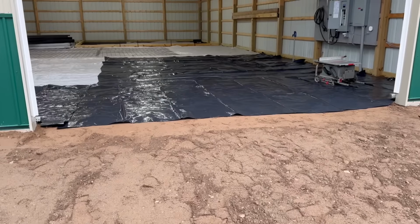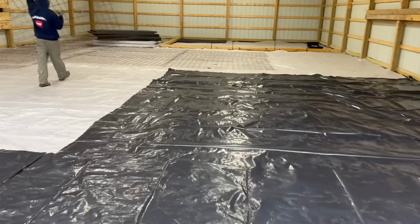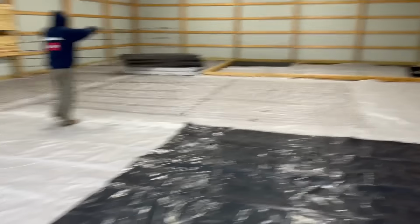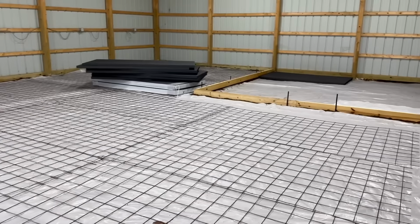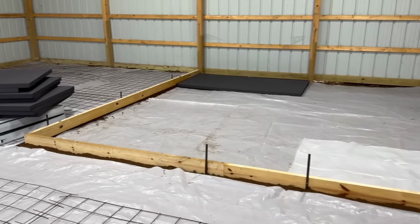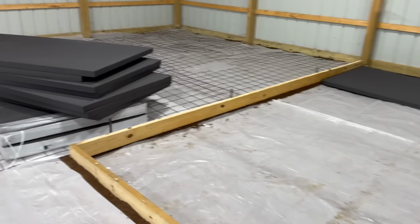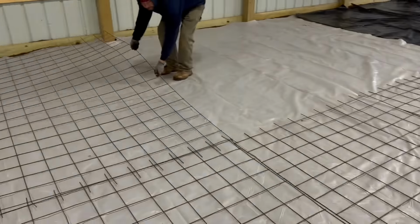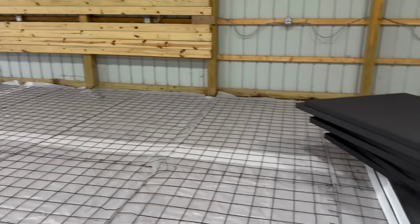Okay, guys, we're back at it today. It's Wednesday. We are putting poly down, which we've already done. We're putting wire mesh down. This back section is gonna have some 2 inches of foam on it, and it's gonna have radiant heat in this section right here. So we're laying the 2-inch foam in right now. We got all our poly and wire going down right now. That's where we're at. And we're going to pour this Friday.